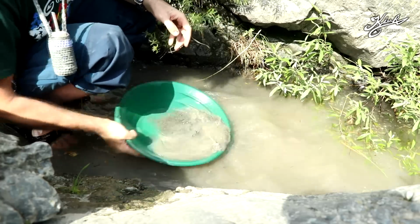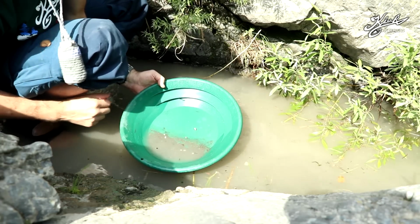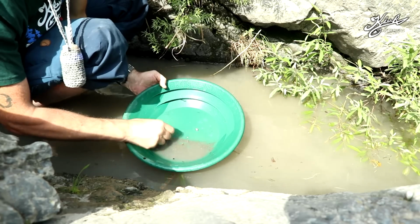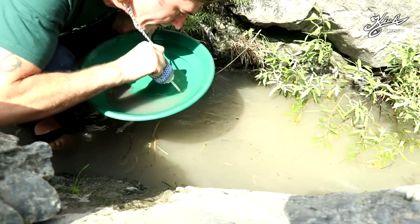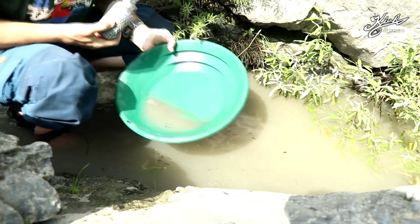Wow, look at all those fishing weights. There's like 5 or 6 of them, 7 of them. And just tiny pieces of gold, nothing big this time. Man, I thought we'd find a couple big ones. I'm gonna collect up all this lead, and I think we're gonna move spots now. I'm gonna grab that gold. Okay, let's go to a new spot.